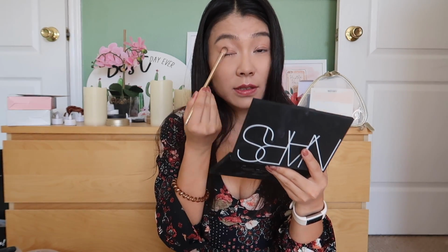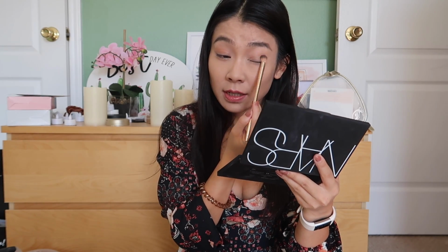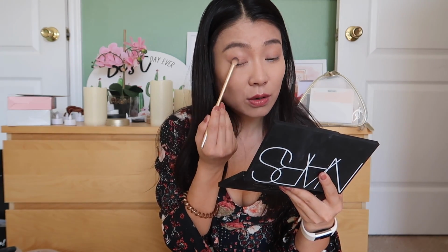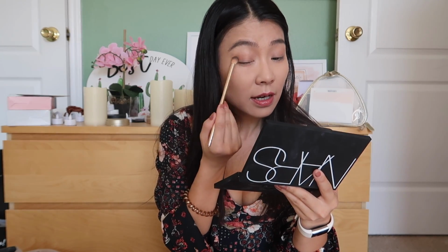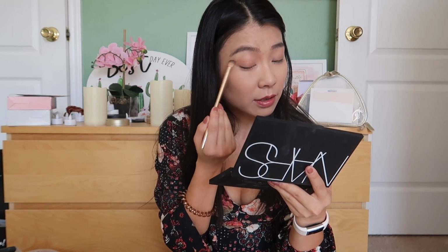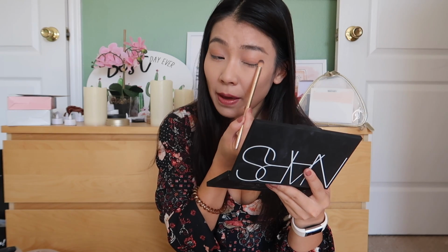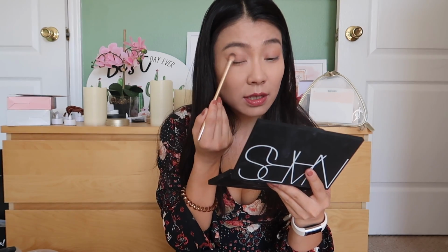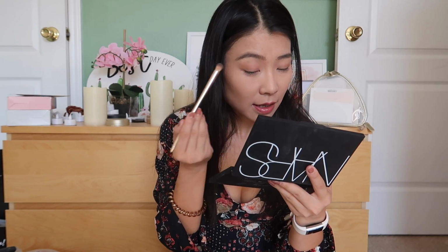And we're going to, oh my god, I need a primer for my eyes. Somehow my foundation always creases right here on my eye crease, which is not cool. But if you use a powder to set this area, usually it should be fine. Okay. Do you notice anything?